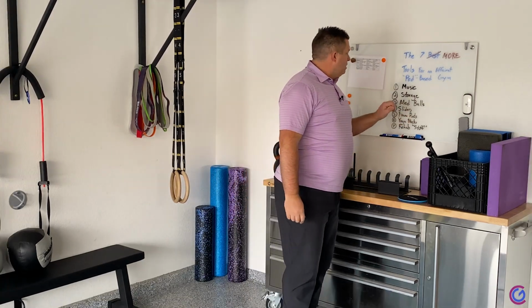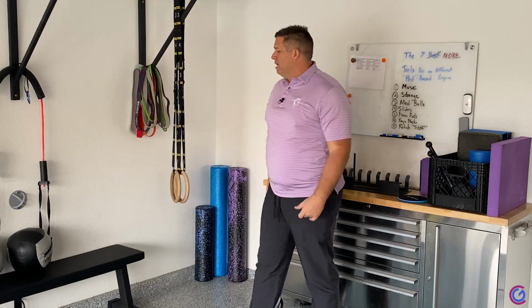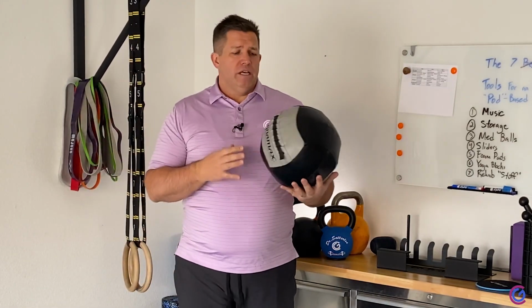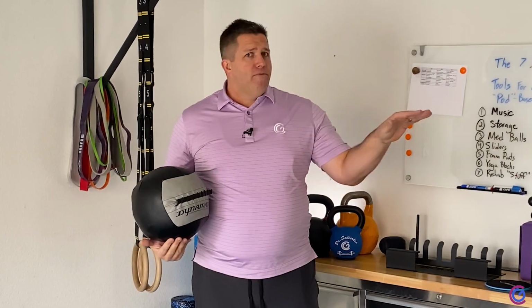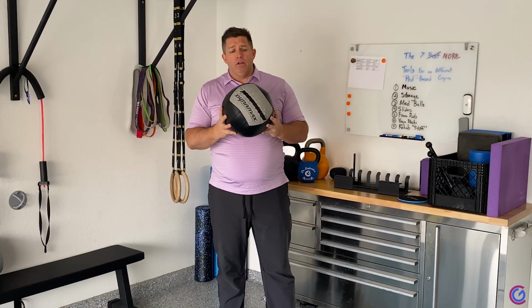So that's storage. Next up, something that'll make your gym so much more fun and so much more enjoyable, and you'll see tons of smiles in rehab and exercise, is get yourself a couple med balls, okay? This is a Dynamax, their small ball. This is a 4-pound. I have 4-pound and 6-pound. I like small balls that move fast, all right? Smaller, instead of the huge Dynamax ones, I want these smaller format ones.